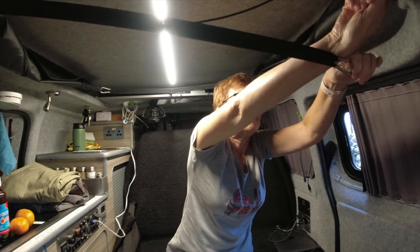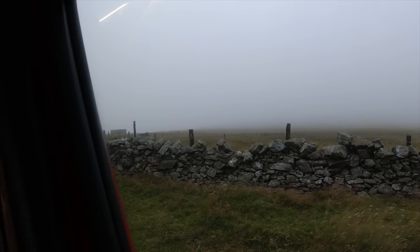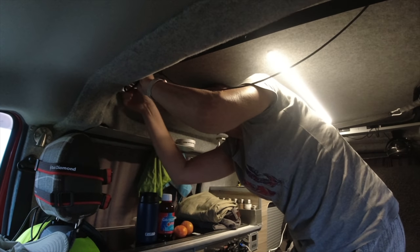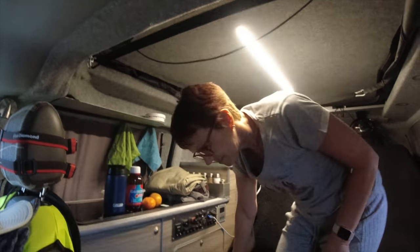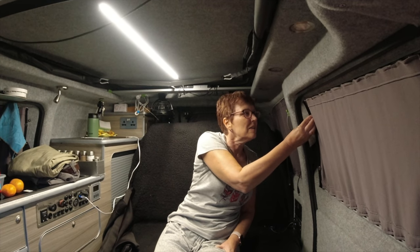Someone driving at breakneck speed, right in the mist. You can't see your hand in front of your face out there at the moment. Wonder if they get that weather when they're actually doing the racing. Yeah, I'm sure they do. Whether they stop it or not, no idea. Okay, that's better, isn't it?